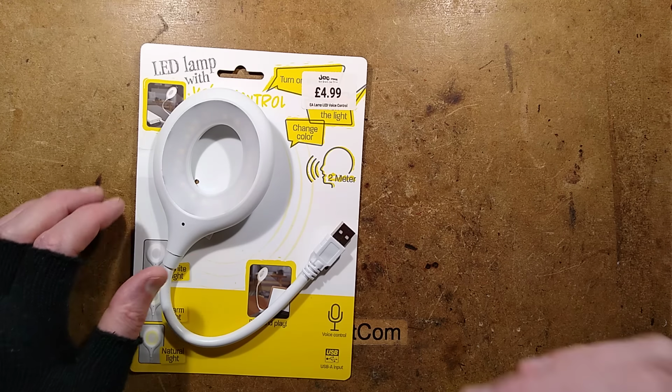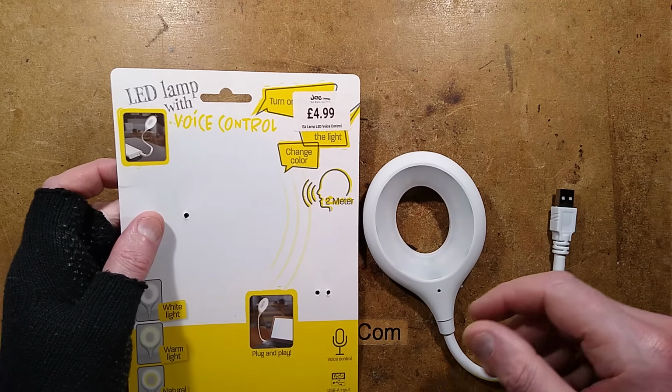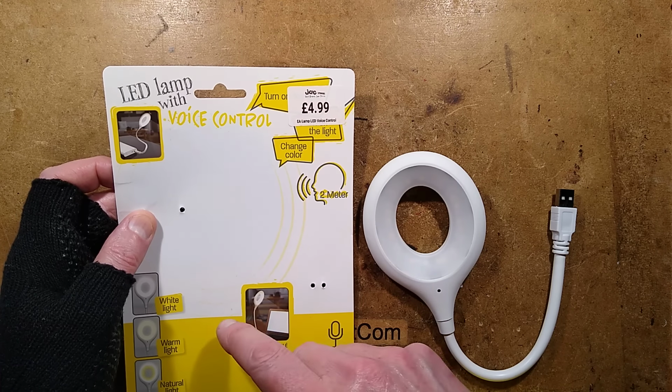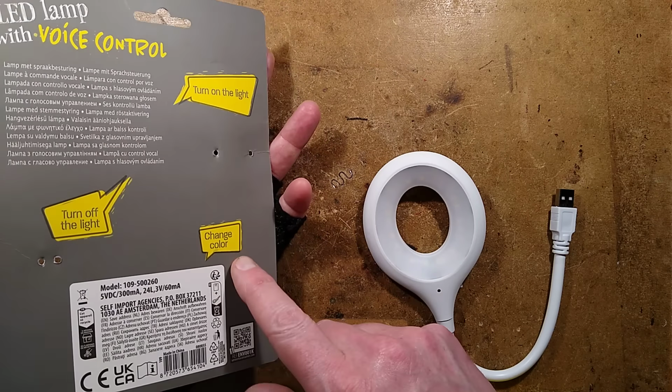Now, this was a bit of a surprise to find locally. It's a voice-controlled light. And instead of coming from one of the usual online sellers, it came from the local Jack Home Stores on the Isle of Man. It says LED lamp with voice control, and it's got various things: turn on the light, turn off the light, change colour.